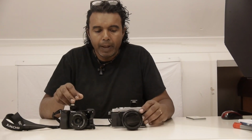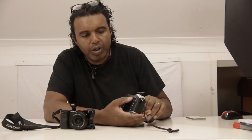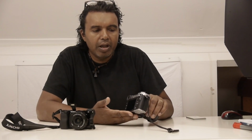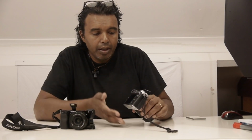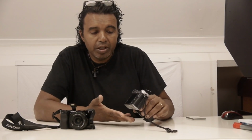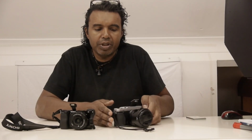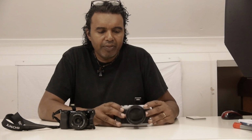for photography. Also, the control of the quick menu, very easy to use. I found it far more easy than any menu that the Sony had. It was fantastic. It's so easy. This was confusing, you know. When you put it in manual, it's not an easy camera to use. What else? Let's have a look.